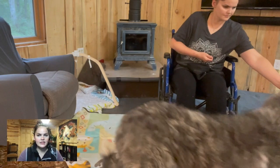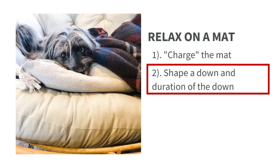So that's what I'm looking for with the, in quotes, charge the mat. I'm trying to just help my dogs to think that the mat is a really great place and it's someplace that they want to go to. I see handlers skip this step a lot, and I do think that that's a mistake because I think this is a really easy step to start building that reinforcement history. And I think that it makes the rest of the steps easier because our dogs are so excited to go to their mat.